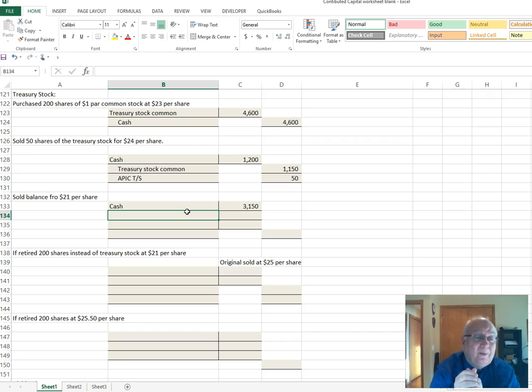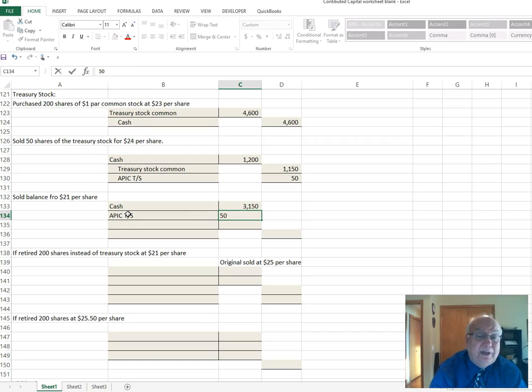Okay, now you have to think about, would we sell this at a gain or a loss? Well, we lost on this. Well, you don't show gains or losses. If you sell for less than what you originally paid for it, you take it out of additional paid-in capital for treasury stock, what you have in there, but you cannot take out more than what you put in. So in this example, we put in $50. So that's all we can take out. The balance of the loss has to come out of retained earnings. So for this, we would debit the additional paid-in capital treasury stock, and that's for the $50.